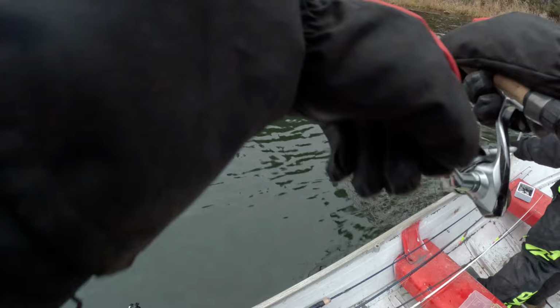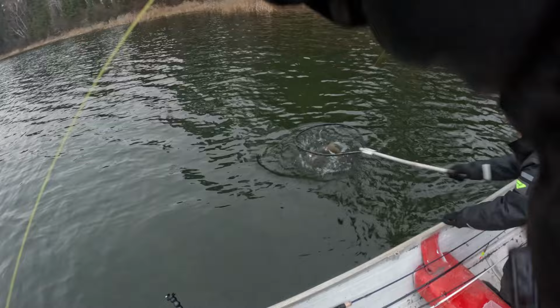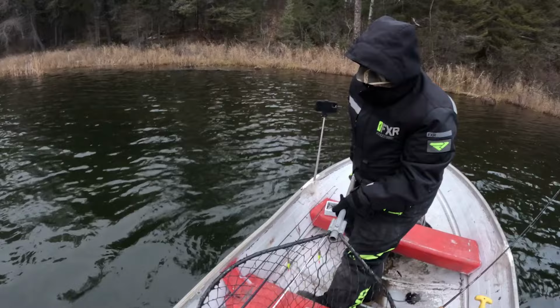Last light. Last light glory here. Come on, we gotta land this fish. Oh, it's big. It's big. It's huge. Yeah! That is not a small splake. We did it. Check the phone. Is it recording?